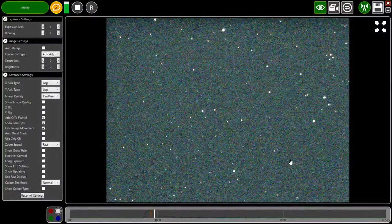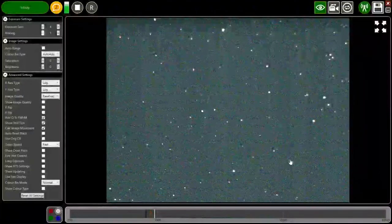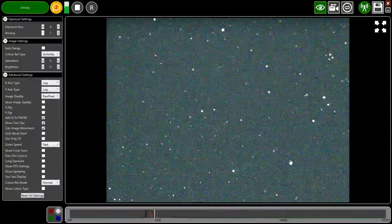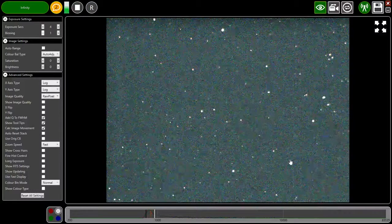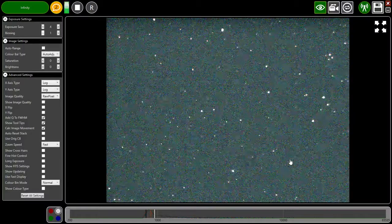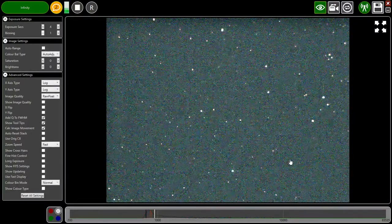So, all right, well, we're going to call this one a miss. It's a shame. It would have been interesting to take a look at, but we're going to call this one a miss, and we'll move on. What we were trying to look at is NGC 2022. It's a planetary nebula, and it is about 8,000 light years away, about one light year across.